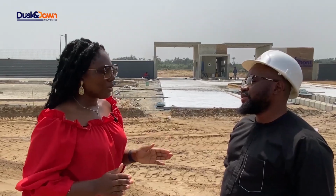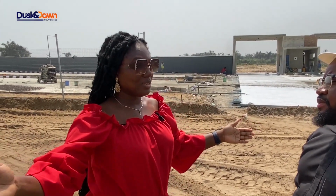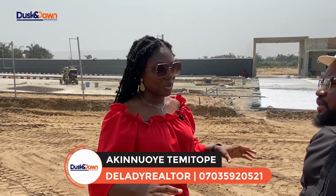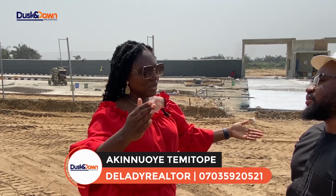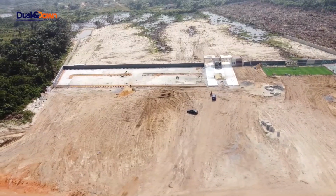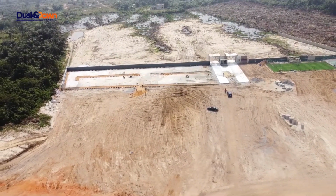All right, sir. So now, this is an estate, and this is an international airport, and this particular airport is also a cargo airport as well. So it means that this is a massive project. Now, the concern is that an estate within an airport zone, is it not going to affect people? People are actually complaining about that.